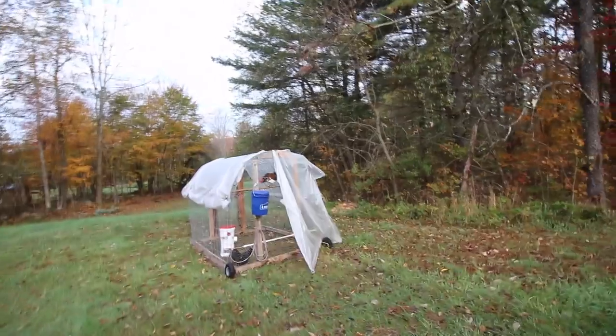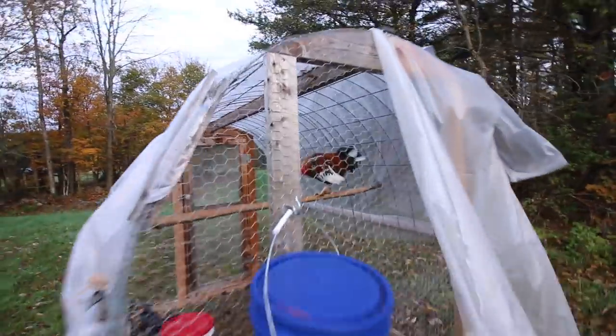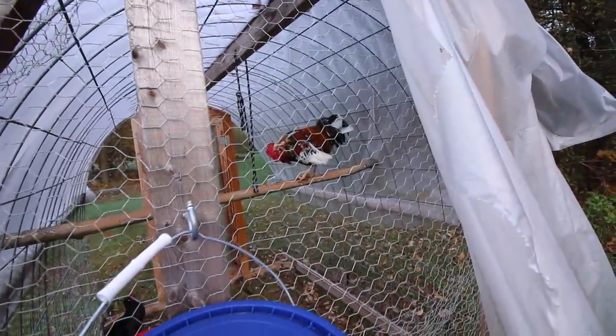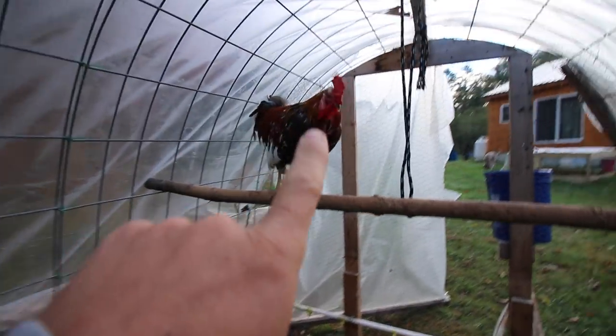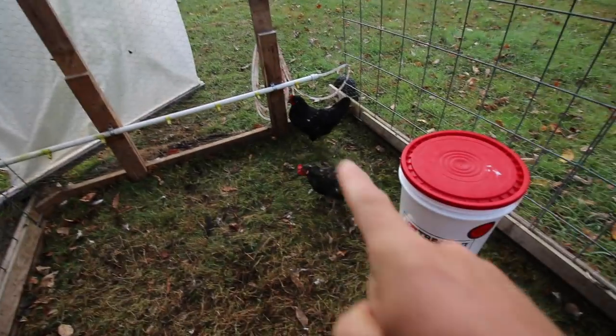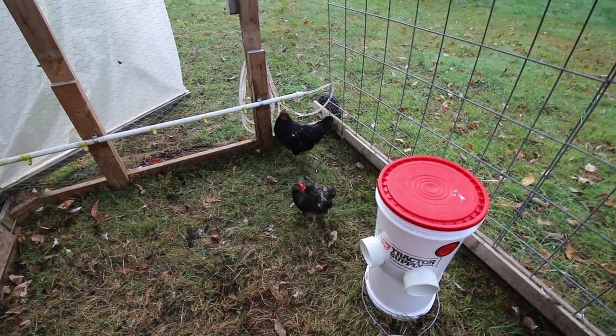Good morning, Rufus. Rufus is doing well. Sweet Pea is beginning to molt, but Blackie is looking good as usual.